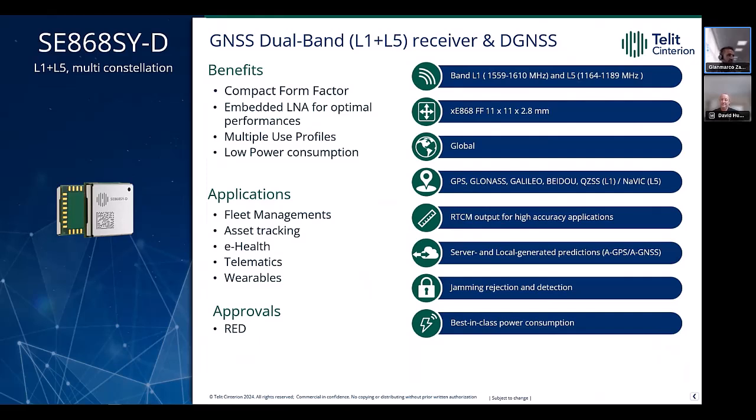In addition to that, the SY-D is also able to output the RTCM messages if the customer has an interest in developing the application or processing the raw data on their end. It also supports server generated and locally generated prediction for fast time to first fix, jamming rejection, jamming detection, and also some anti-spoofing capability recently added to the latest software release. As highlighted here, it mostly targets fleet management, asset tracking, telematics and the wearables market.